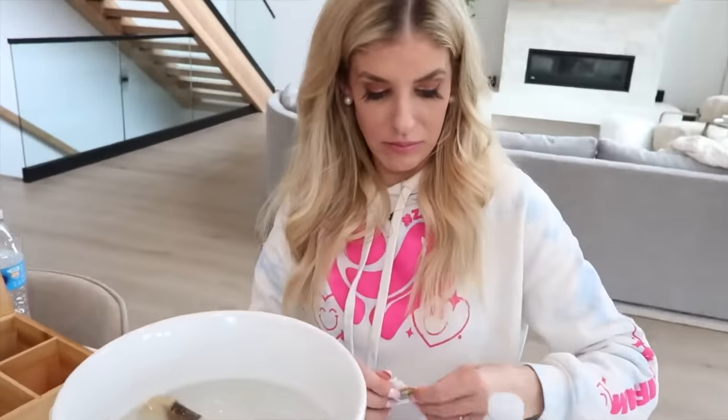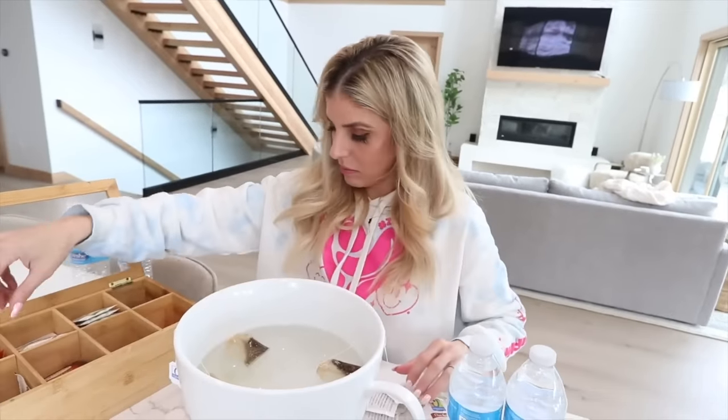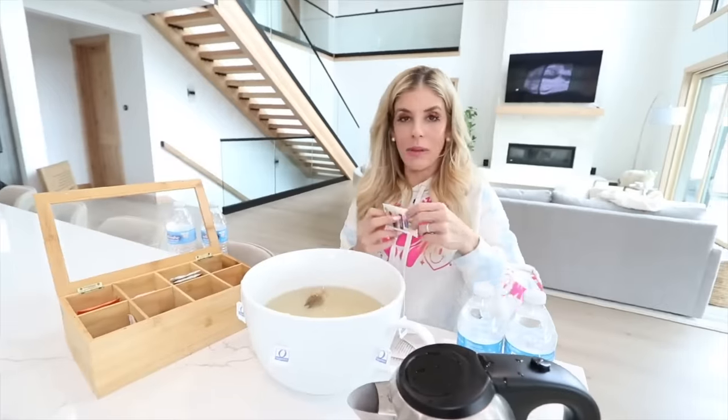Are you really gonna drink all this tea? Yeah. I feel like you're gonna have to do something that rhymes with tea. Yes, I have to go see Zadie when she wakes up from her nap. Going through all my tea, all in one day. But you know what? It's gonna taste good.